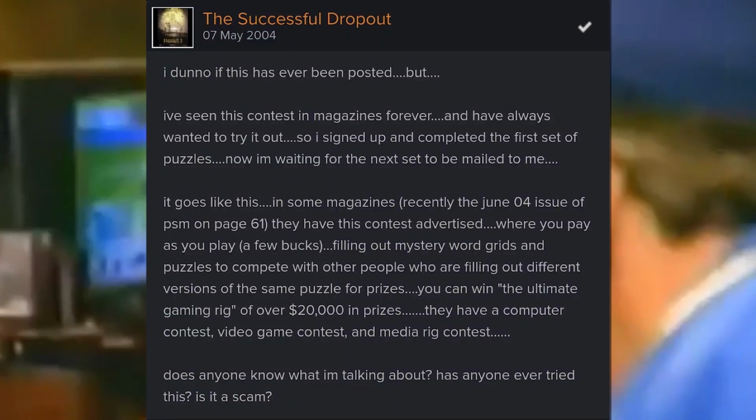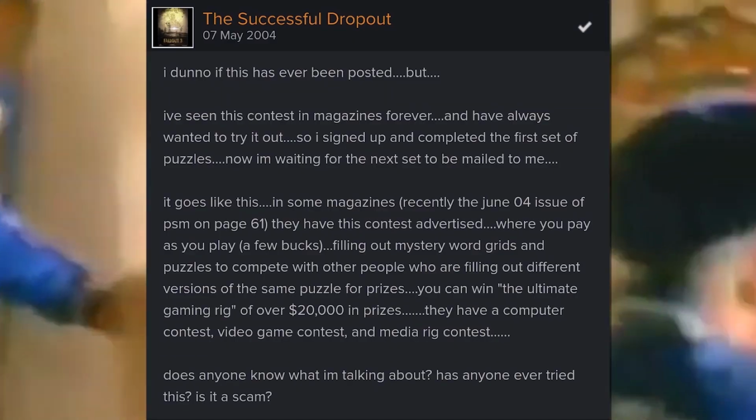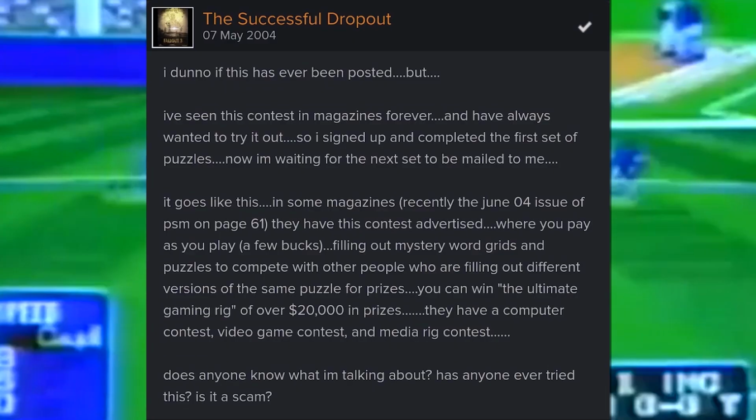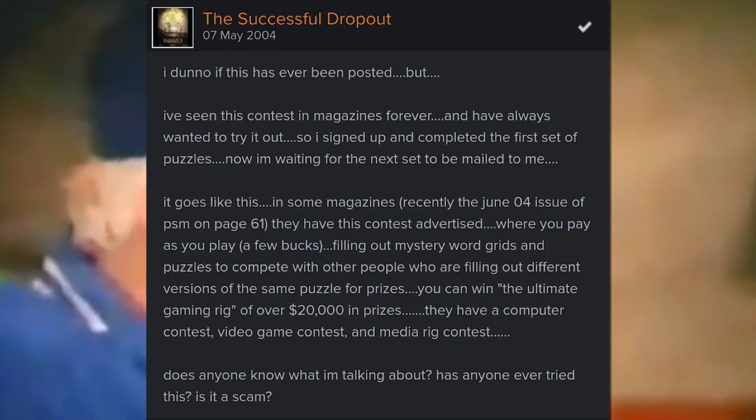I don't know if this has ever been posted, but I've seen this contest in magazines forever, and have always wanted to try it out, so I signed up and completed the first set of puzzles. Now I'm waiting for the next set to be mailed to me.